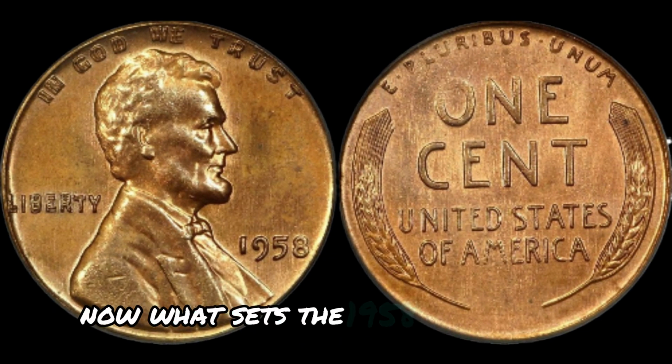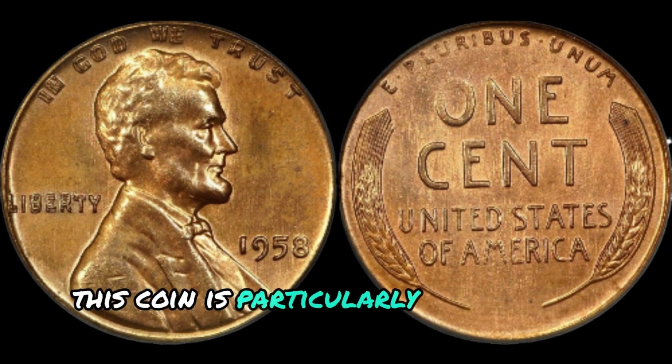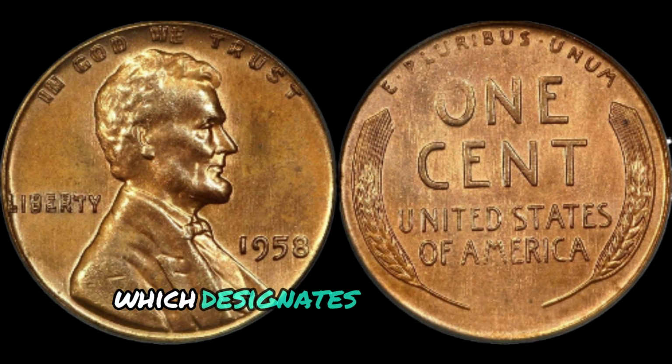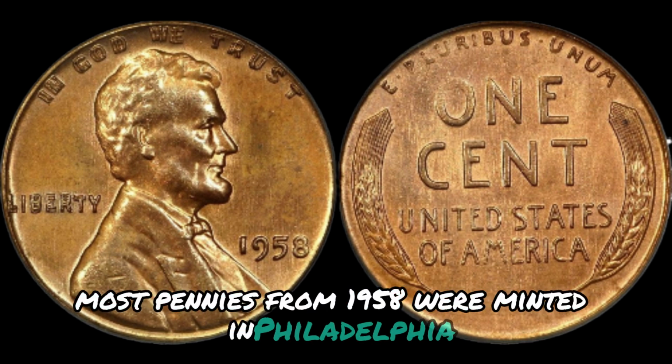Today, we're unveiling the remarkable story of the 1958 Ultra penny, an unassuming coin that has captured the attention of collectors and investors alike, boasting an astonishing current market value of $267 million.